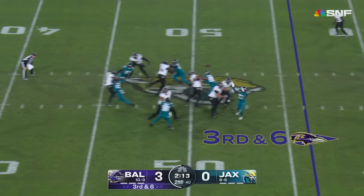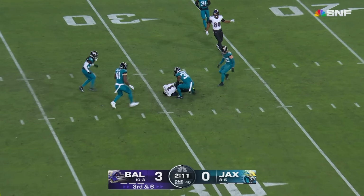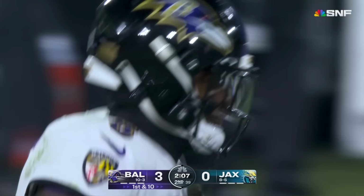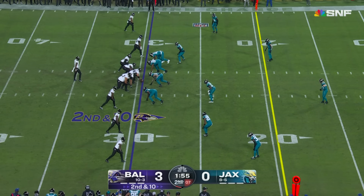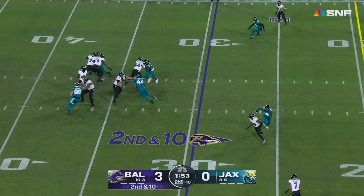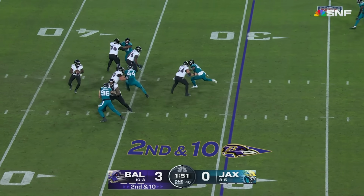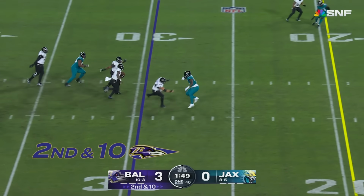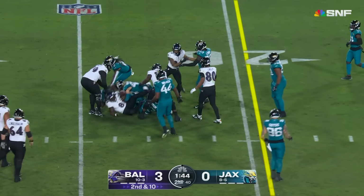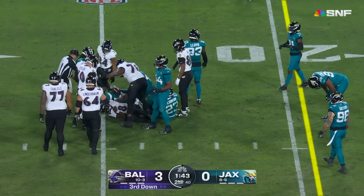Third and six, here comes the blitz. Jackson hit as he throws and completes it to Odell Beckham Jr. for the first down at the 30. Lamar hung in there. And Mitchell in now, but they get him out of the backfield and put him up at the top of the screen as a receiver. Jackson looking, waiting, taking off. Lamar stopped a yard short of it at the 21-yard line.